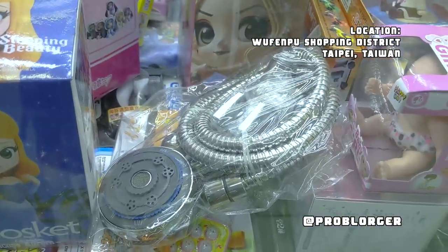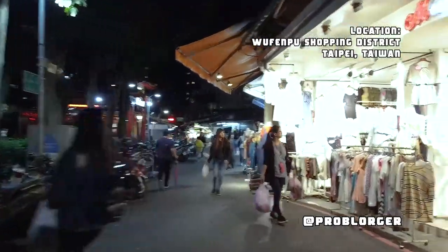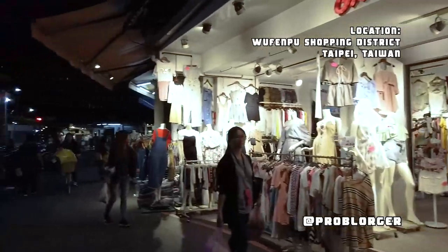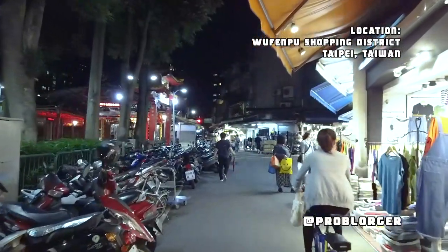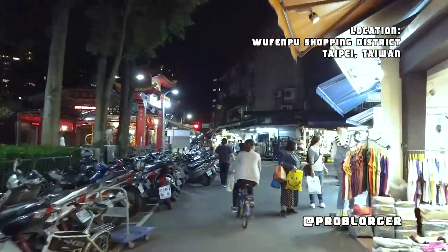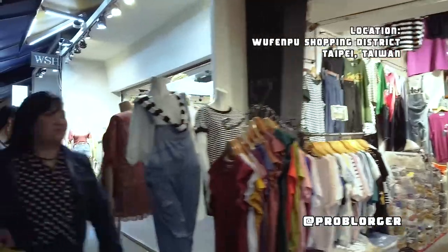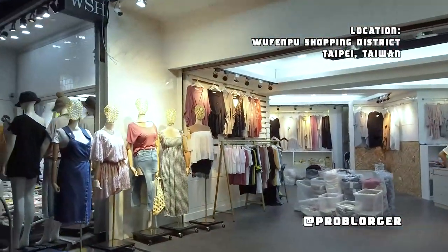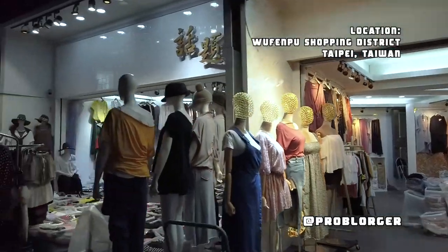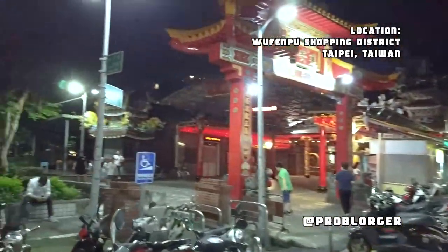Oh, heck yeah, showerhead. That was a short little break. There are crane games along the outside of Wufenpu Shopping District with weird prizes. If you look at my blog post, we'll go over what they have available, because some of that stuff is adult stuff. It's mostly toys. I've never actually won at the crane games. I've probably spent a couple bucks trying and failed.